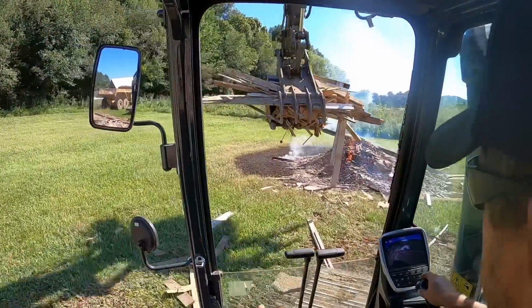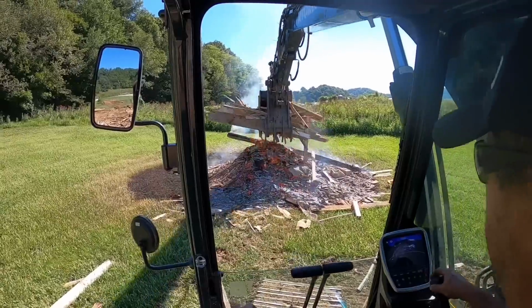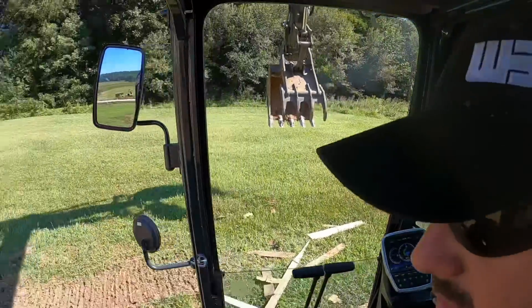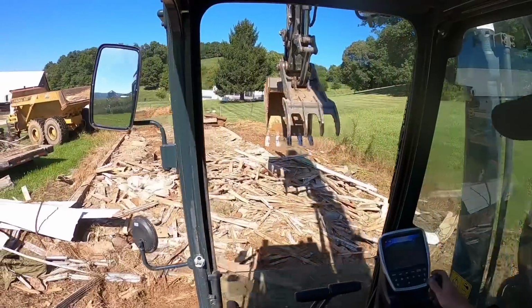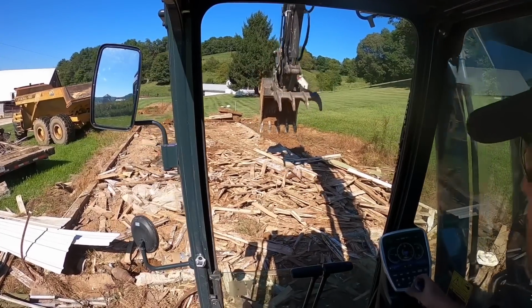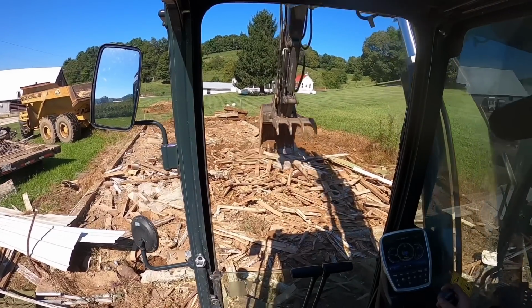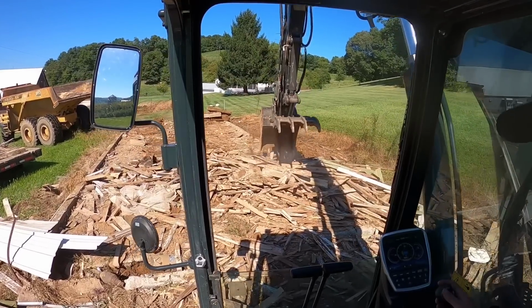The water line is eliminated. The fire is still hot, but it's definitely burned down. We're gonna throw the last little bit of wood on this thing. Then we're gonna start loading out some concrete. I'm not for sure where we're dumping this at. What I gathered, it's gonna be a little bit of a sketchy situation. Sure as nothing old Bubba Dump can't handle.